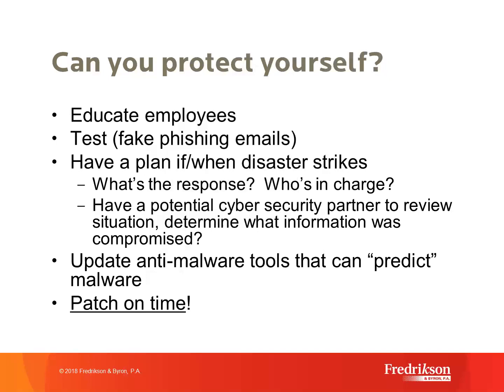Is that a reputable company? And then with them, you need to review their vendor agreement and sign a business associate agreement with that entity. So it's not an immediate process, and when you would like it to be immediate, that can be problematic. There are some anti-malware tools that allegedly can predict malware.